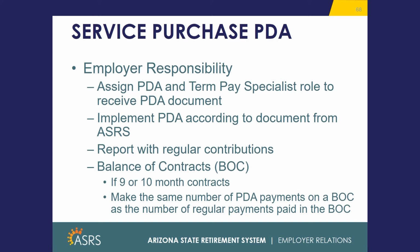Now, the balance of contract, as I referenced earlier, is in the school system. What we're stating here is for those in the school system, if you have a teacher that's doing a pay reduction agreement and they've set up the balance of contract so contributions are taken out, we also need those contributions for the pay reduction agreement for service purchase to also come out over the summertime with those regular retirement contributions.